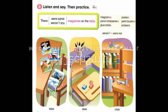Page 68. B. Listen and say. Then practice. There were some magazines on the table. There weren't any magazines on the table. Magazines. Posters. Pencil sharpeners. Paintbrushes. Glue sticks. Scissors. Weren't. Were not.